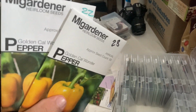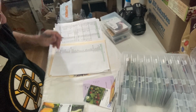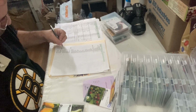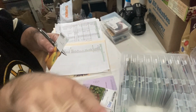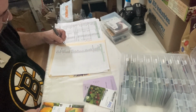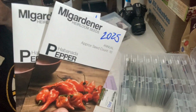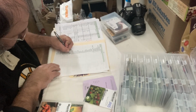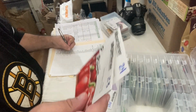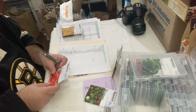I'm cutting the number and types of pepper I'm growing down. And this is, sorry, yeah, the Sunbright is a no. And Habanada is a yes. That's a new one for me. Habanada peppers, so that's a yes. And the Big Red is a yes. That's a successful one. And tomato.